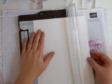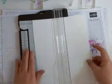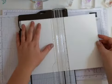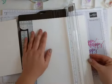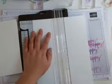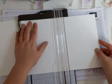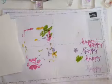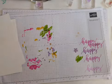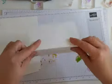Right, so I'm going to make my card bases now using thick Whisper White. And I'm going to score at 10.5 centimetres. I'm going to turn and cut at 14.9. Okay. Hi to Courtney, who's just joined us. Hope you are safe and well, Courtney. We're just making some non-Christmas cards with some new product from the January to June mini catalogue. I'm using my favourite stamp set, the Pretty Perennials one. So I've cut my card bases.